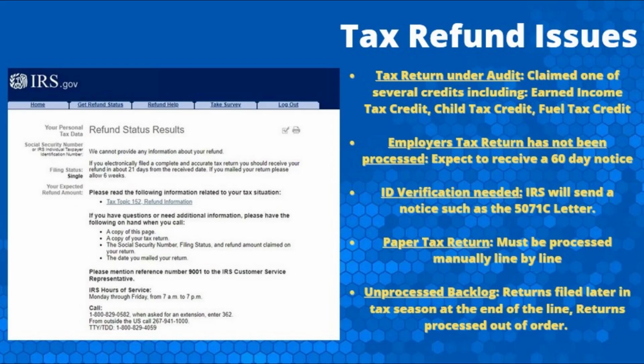Now, moving on to those tax refund delays and the top causes for extended wait times. Starting off, your return may be under further review or even audit as a result of a potential issue the IRS has identified during tax processing. If you've been waiting in excess of 60 days and have claimed the earned income tax credit or child tax credit, this is likely the cause of your delay. This is the most easily identifiable issue when it comes to those delays because you can identify if your return is under review or audit by locating either the 420 or 424 code on your tax transcript.